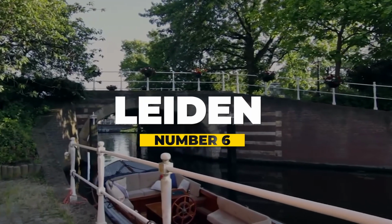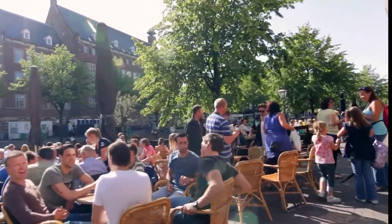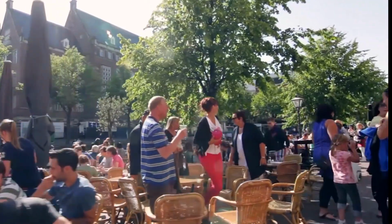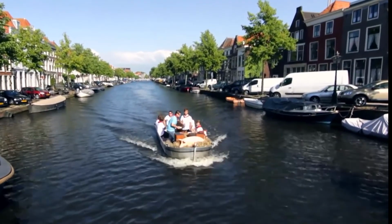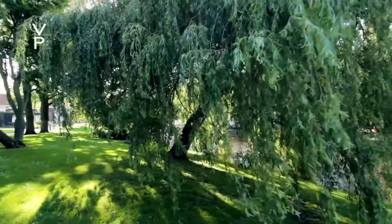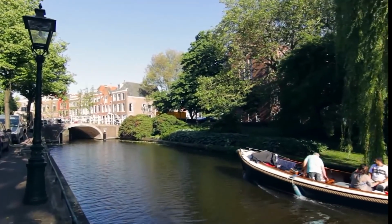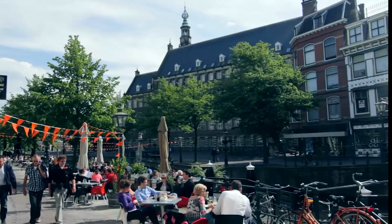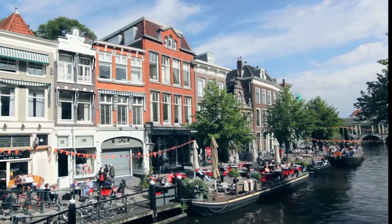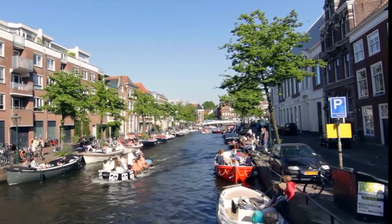Number 6. Leiden. Yes, Leiden is considered a much smaller city compared to Amsterdam or even The Hague, but that does not mean that it's less interesting. It features an impressive concentration of cultural attractions, including many sites associated with its ancient university. Yes, this city is famous for its academic landmarks, but then there are different reasons why you need to visit Leiden. Like many other cities, Leiden's historic center revolves around its canals.